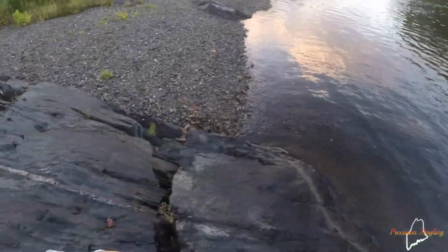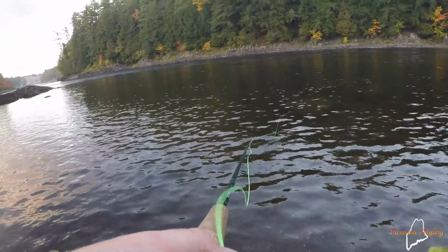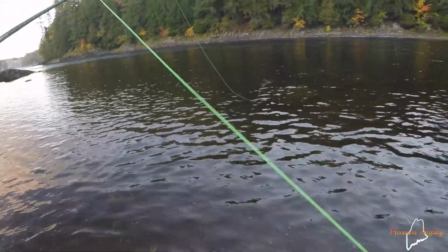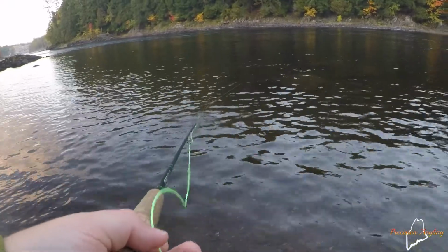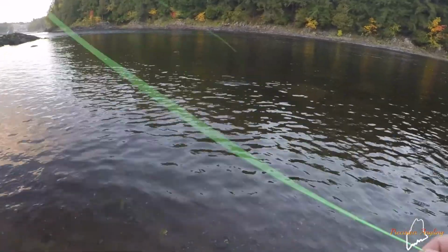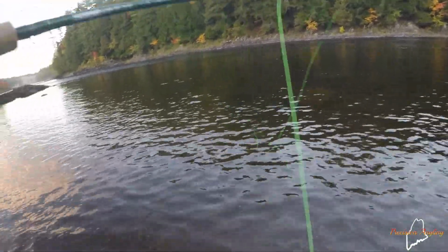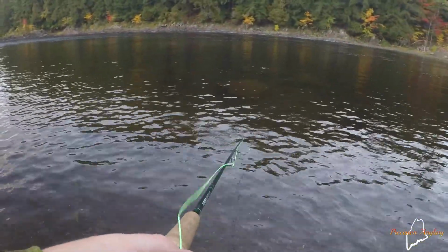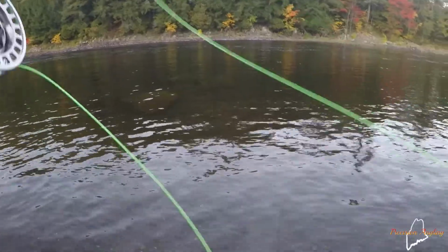All right, I'm gonna head upriver a little. Oh, little fish. That was like an 8-inch something. It actually looked like a brook trout. Oh, that fish hit it again. That fish hit that subsurface. I had a big splash out in front of me here. Fish jumping all over this place.